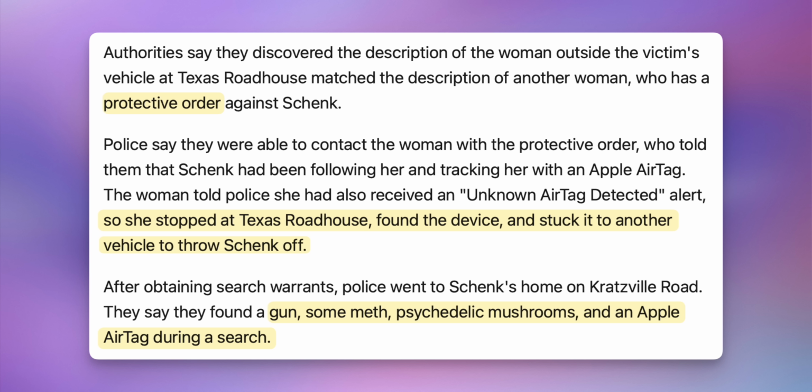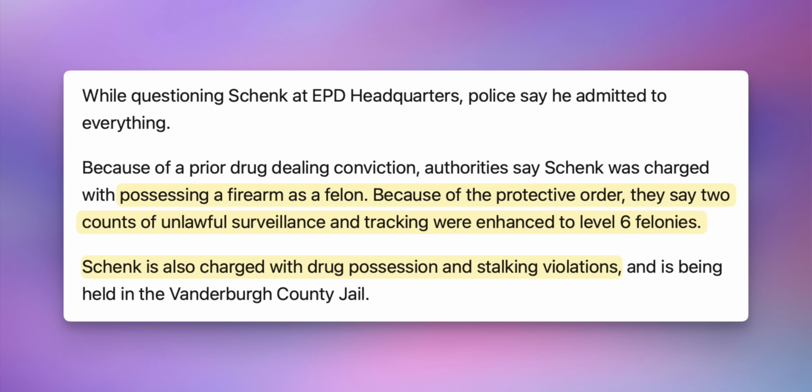So once the police were able to put that puzzle together, they got a search warrant for the 50-year-old stalker's home, where they found a gun, some meth, psychedelic mushrooms, and of course an Apple AirTag. And while he was being questioned at the jail, he admitted to everything. So he was charged with 2 counts of unlawful surveillance and tracking, stalking, and drug possession. And since he had a prior drug dealing conviction, he was also charged with possessing a firearm as a felon.